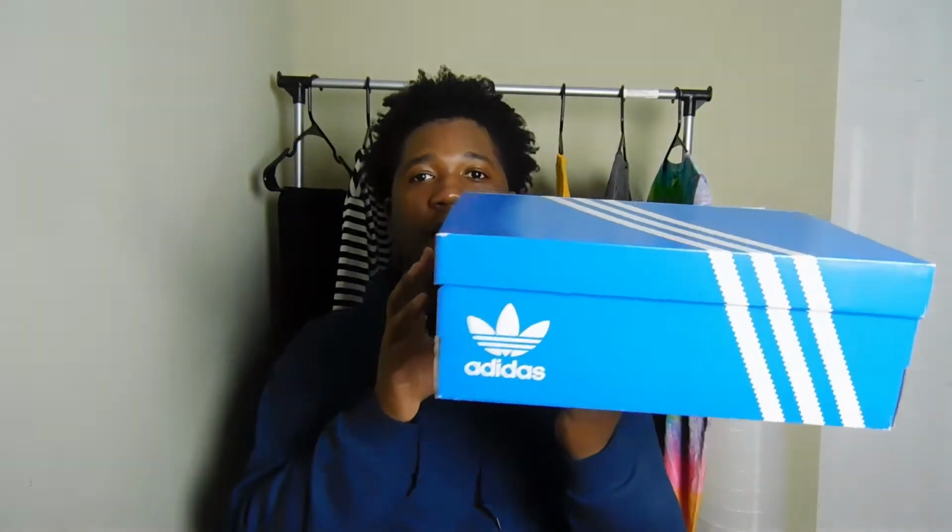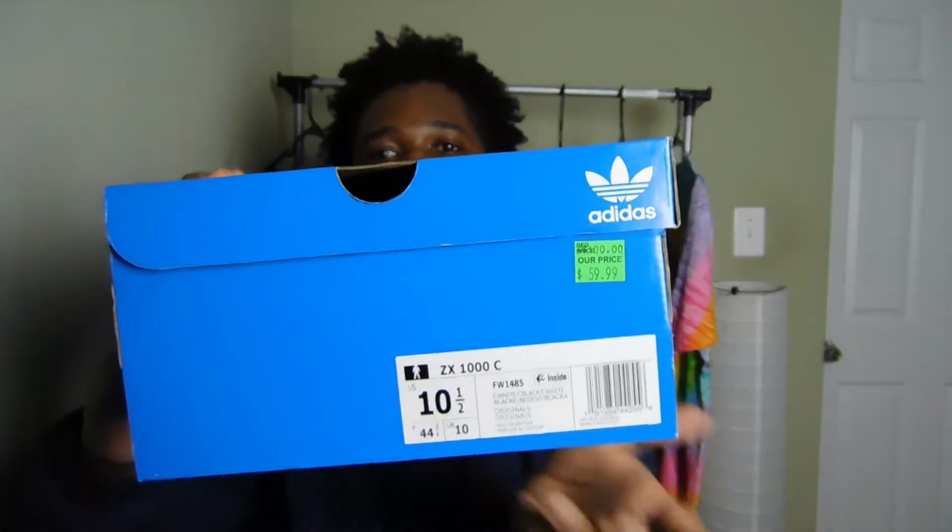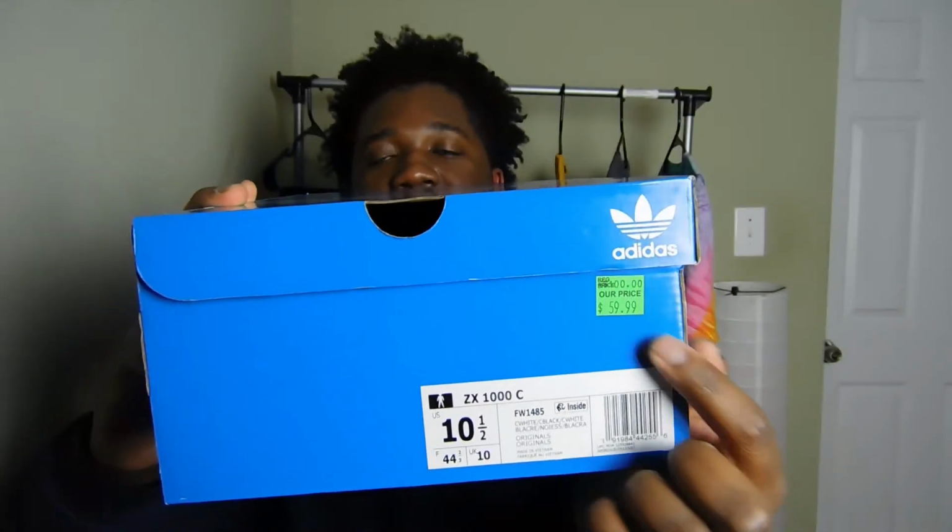So the next sneaker that we have going with the Adidas theme is actually an Adidas retro, and that would be the Adidas ZX1000C. As you can see, the price at the outlets was actually $60, but I ended up paying $30 just because around Christmas time, Adidas was having a sale, which if you missed, you honestly missed out, because they had 50% off of all the items in store.